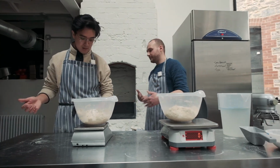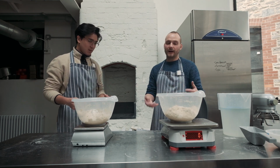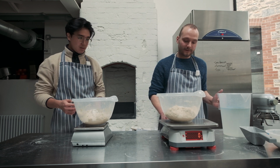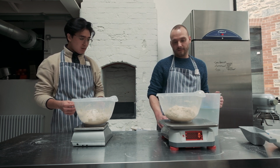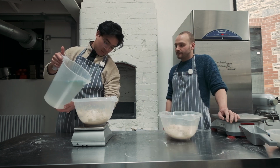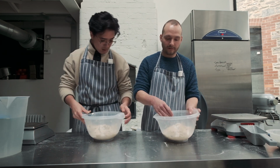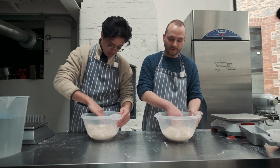The rest of our water to bring up to a 75% hydration dough is 64 grams. We're not going to add all of that at once. We're going to introduce it in stages. So let's start off with 30 grams of that, and then we'll add the other 34 as we go. That little bit of water, we're just building up the water in the dough, but it's also going to help the salt dissolve.